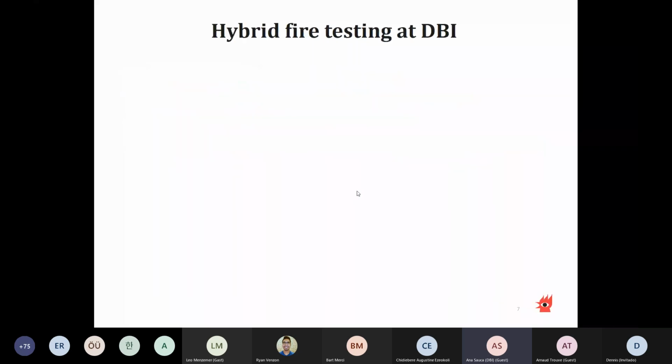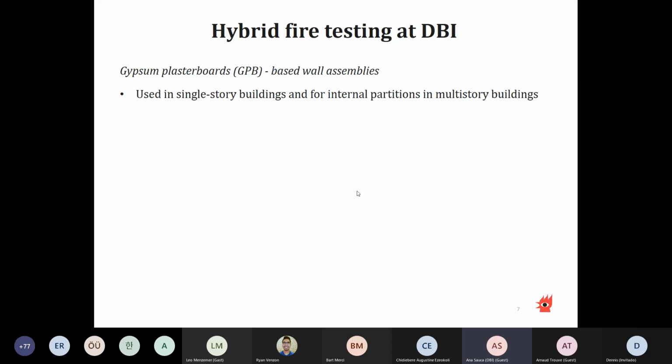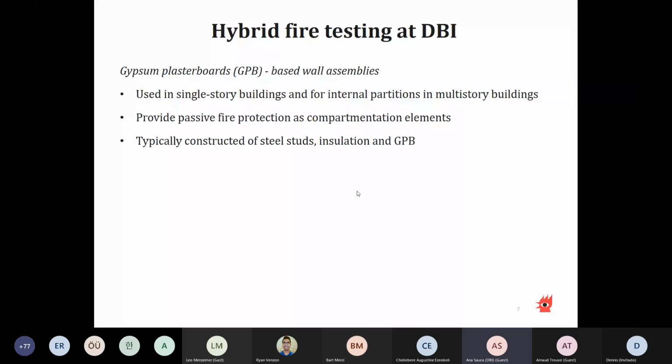Okay, so then how did we apply this methodology at DBI? We were interested in studying the behavior of gypsum plasterboard based wall assemblies. And here is a short description of these assemblies. They are used in single-story buildings and for internal partitions in multi-story buildings. We know that they provide passive fire protection as compartmentation elements. And they are typically constructed of steel studs, insulation, and gypsum plasterboards.